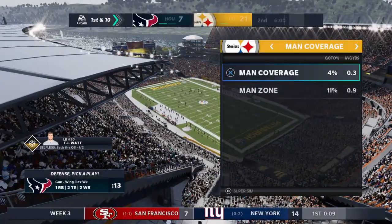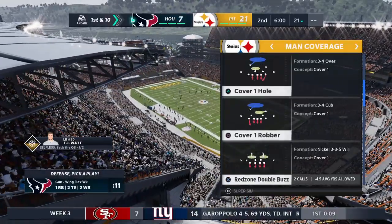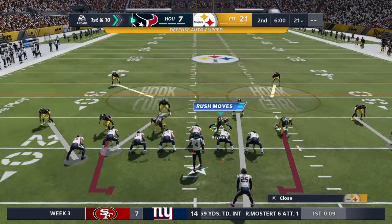A pretty wild first quarter. 21-7, our score. 21, Texans 7.